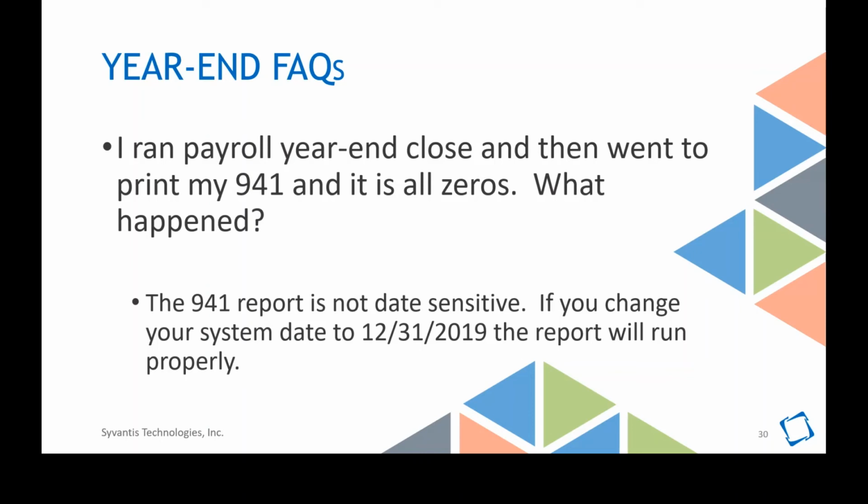When you print the 941, the system determines which year you're printing for based upon your system date. So if I run year-end close, and my system date is January 20th, 2020, it'll look at that date and go, oh, they're in first quarter 2020. Let's print out my 941 for this year. And so it's going to come up with all zeros, because there's nothing in there for 2020 first quarter. It's a crazy thing. So the trick is to go into your system date and change it to 12/31/2019, and it's going to run just perfectly for you.